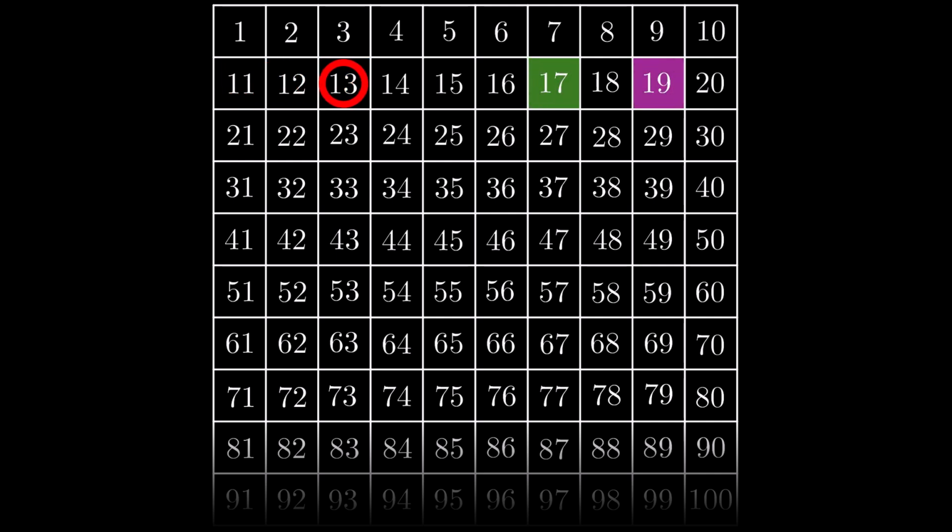In our discussion up to this point, 13 has appeared as a twin prime, a cousin prime, and a sexy prime. We could say 13 is a sexy twin cousin prime. 41 is another example of such a number, being twin with 43, cousin with 37, and sexy with 47. Other examples of sexy twin cousins include 7, 11, 17, and 19.